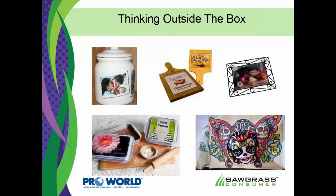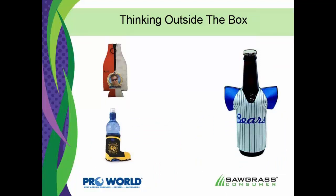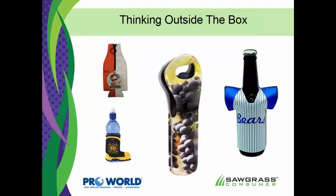All kinds of different, unique products that you can use in the kitchen or sell to restaurants or to retail stores that sell kitchen stuff. There's just a lot of neat things you can do out there, a lot of neat sublimatable products. You just have to kind of explore. All kinds of different wraps. You got the wine bottle carrier, and then that one's really cute, a boot.